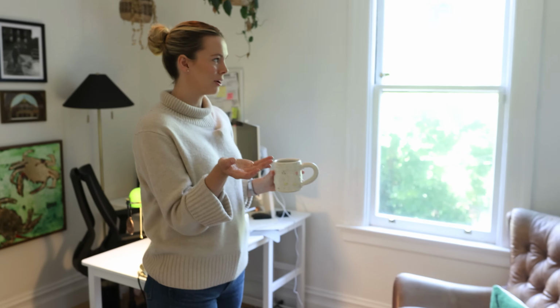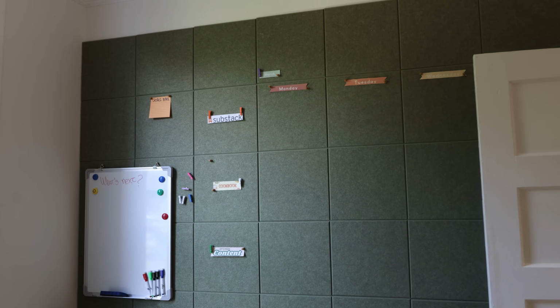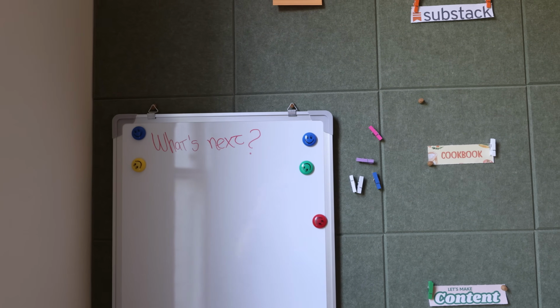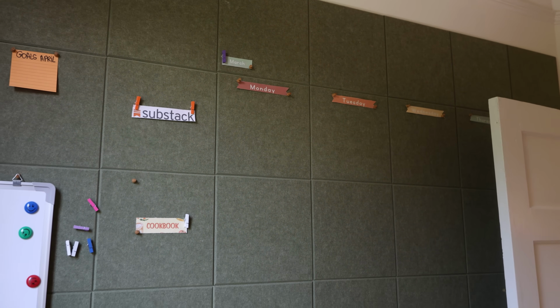And then on this wall, I have my aspirational content planning. I put this up in the hopes that I would cleanly lay out all of my content for the month and have a schedule that I follow. It has yet to happen, but it is here for the day that I do that.